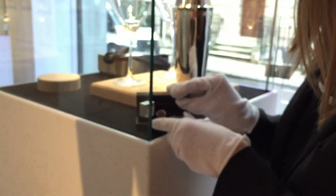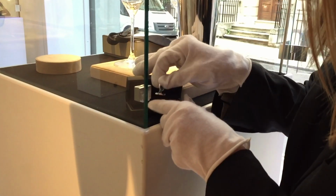If we can, could you possibly take out one of the pairs so we can see what the back looks like? Is that going to be okay? Or are they attached? I see. Oh no, there we go. They're sort of attached. Here we go, guys. So here's what the back looks like.